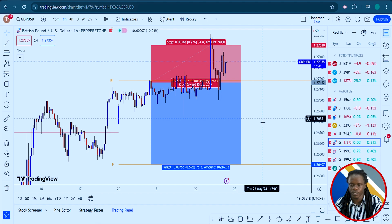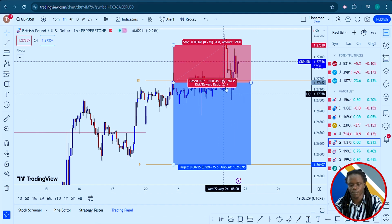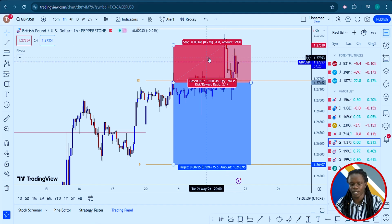Then the US 30 has been my first win for the week. So I'm up about 1% for the week after losing on this. So you can see that this spike happened during that fundamental news at 9 a.m. Inflation numbers came out positively. But pound again spiked up.